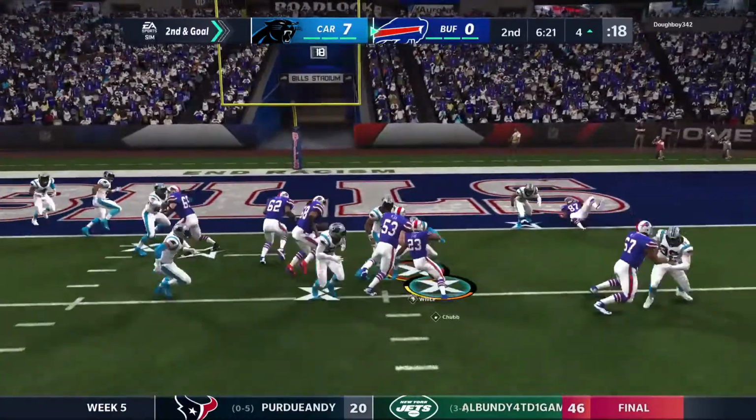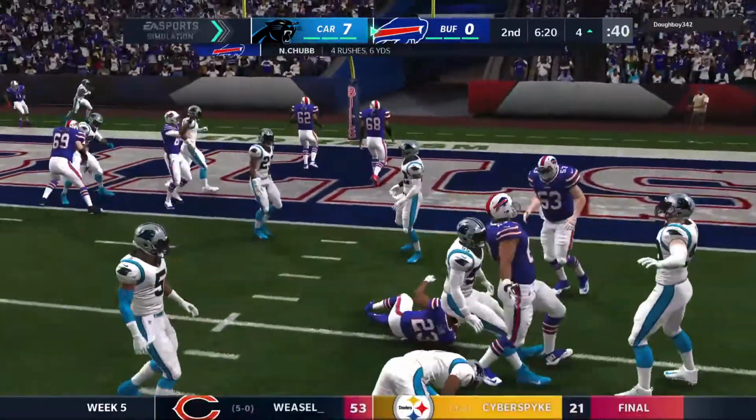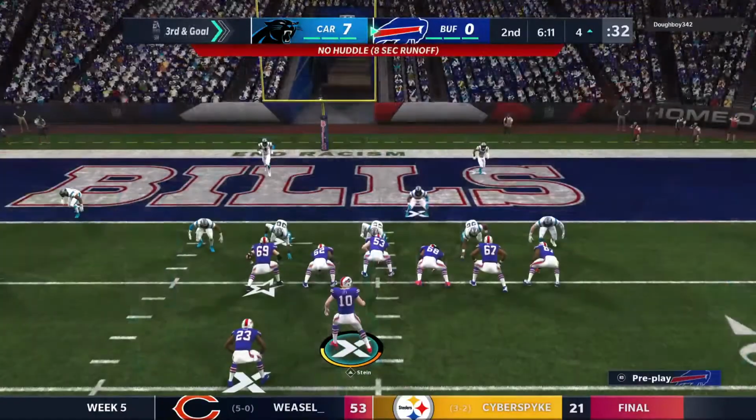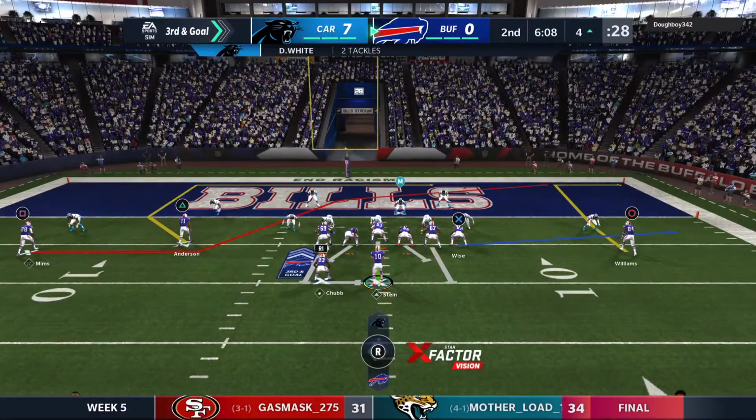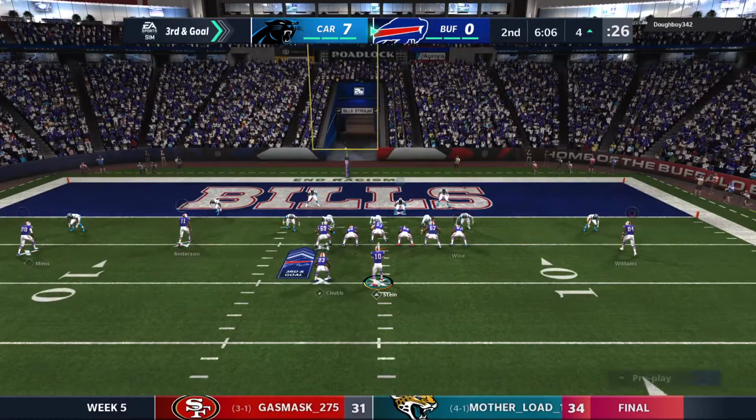Now they return to the ground game. Chubb. And he's maybe going to get this back to the 4, but that's about all. No gain on the play there. They're going to need to come up with something better here on 3rd and goal.